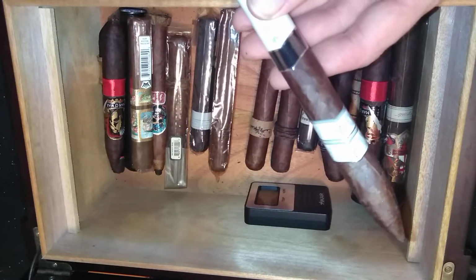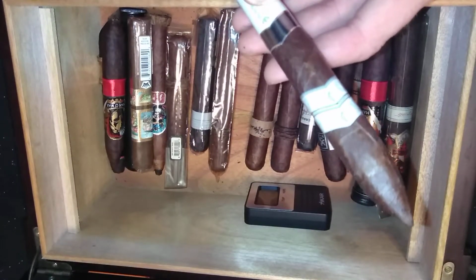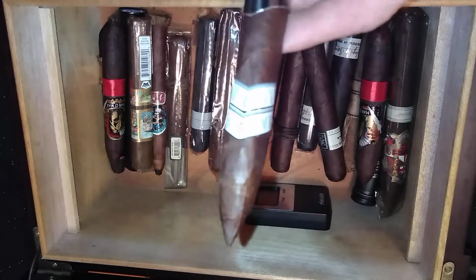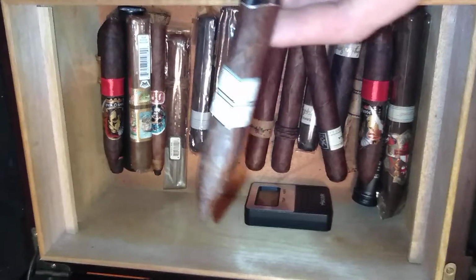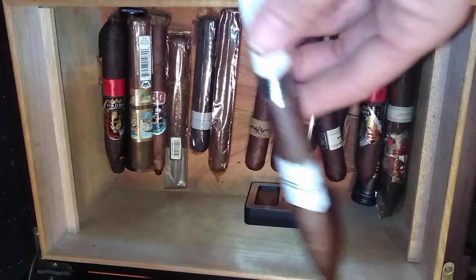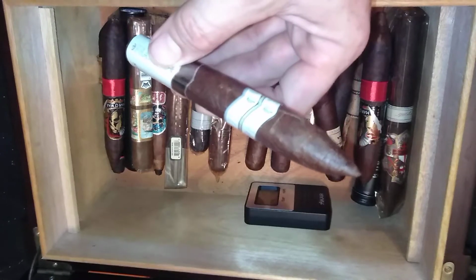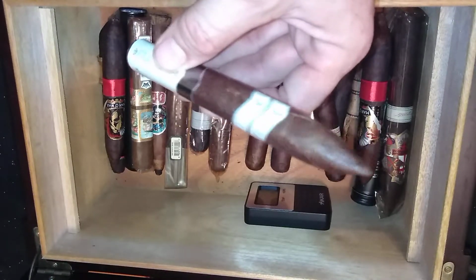Here's another torpedo. Excuse me. This is one of my favorite torpedoes. This is the, gosh, I don't know why that camera won't focus. This is the Fratello Navetta. I've already done a review on it, but I really like the torpedo shape in a lot of ways because it sets nice in the teeth.